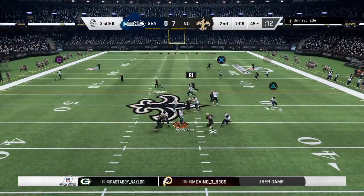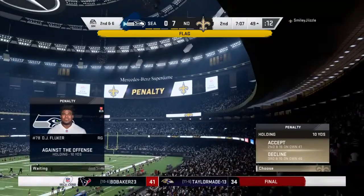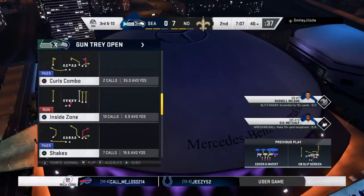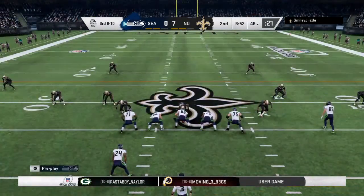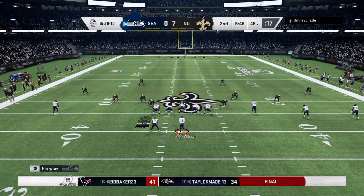To throw is Wilson. And with a flag down, he goes down. So they're able to sack him. Now the penalty looks like it could be holding. Let's find out. So they will take the sack instead of the penalty. And it takes another down off the series. But the biggest one of all, do you want to tell the guy who just got the sack that it no longer counts? No. No, not at all.